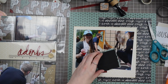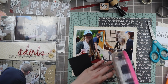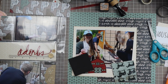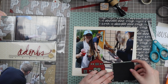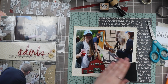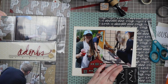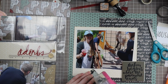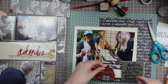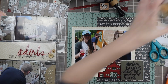Here I'm using some of my thicker fun foam to mount my title piece, which again is from the cut apart sheet. And I'm just going to use some tape adhesive and liquid adhesive to make sure it stays in place, because I've had trouble before where it will not stay in place if you use just one or just the other. So it's definitely a combination for me for this. And then some regular adhesive on the back of my little barn. And those line up beautifully.